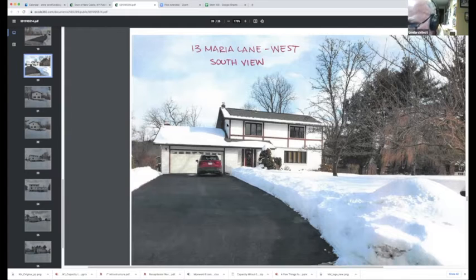Let me tell you the three main elements, just so people don't get confused. There is brick in the front of the house.